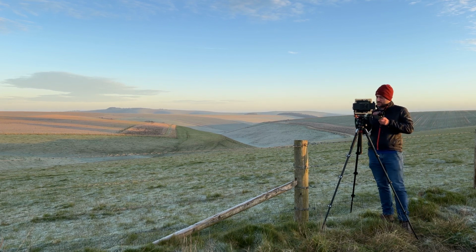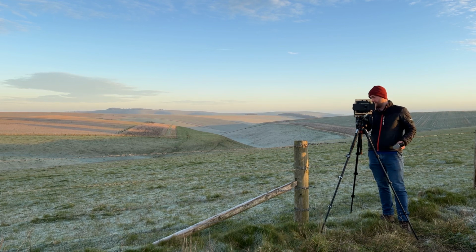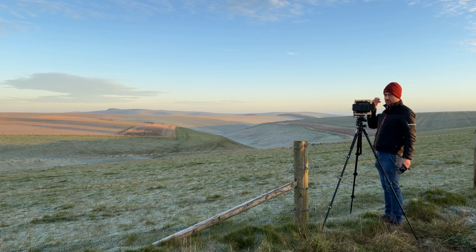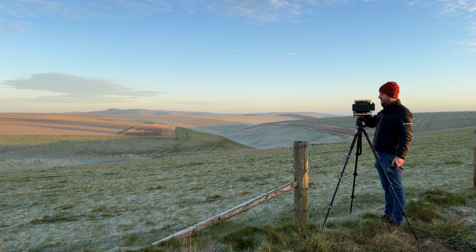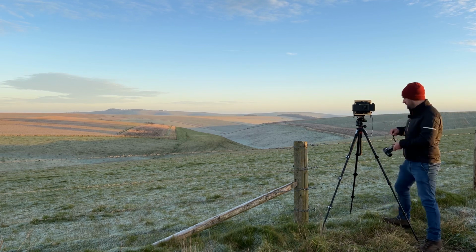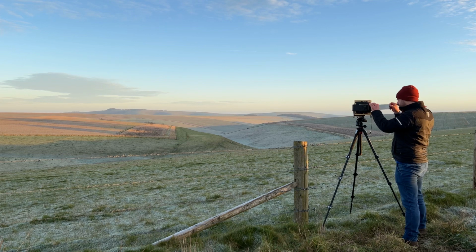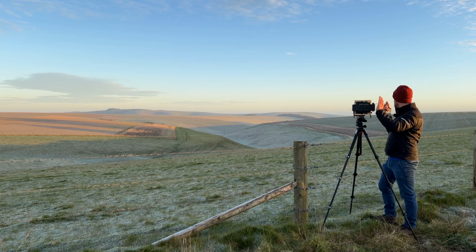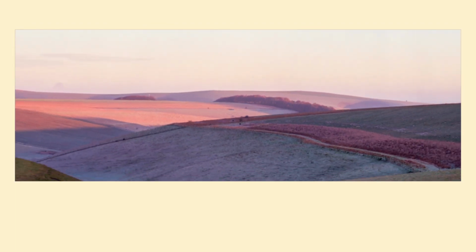F22 and 2/3. It gives me 1/8 of a second. Let's just take a test shot. Got to filter or just block the lens now, because I'm going to get a flare otherwise. That's it, third one in the bag.